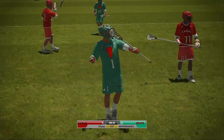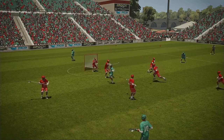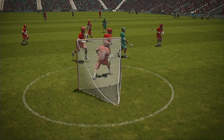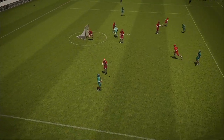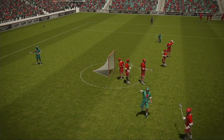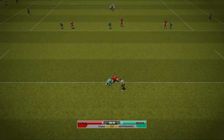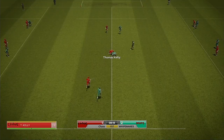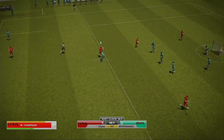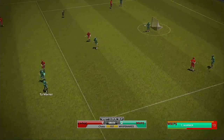1. Slings it. Scores! With a timely goal, the home team hits the lead. Back to the face-off X for another scrap. 24 wins it for the away team. Side right. Rips it in, saved by the goalie. The home team get a chance now.